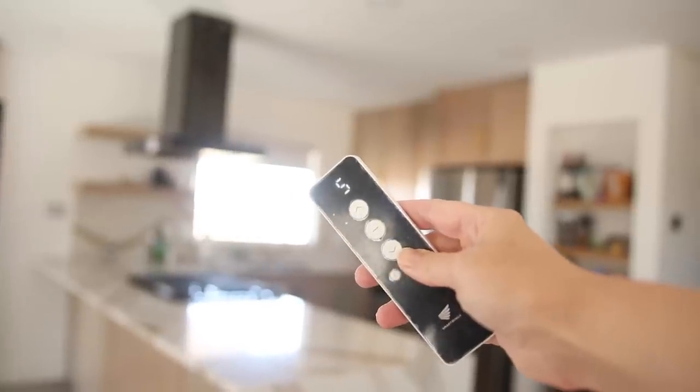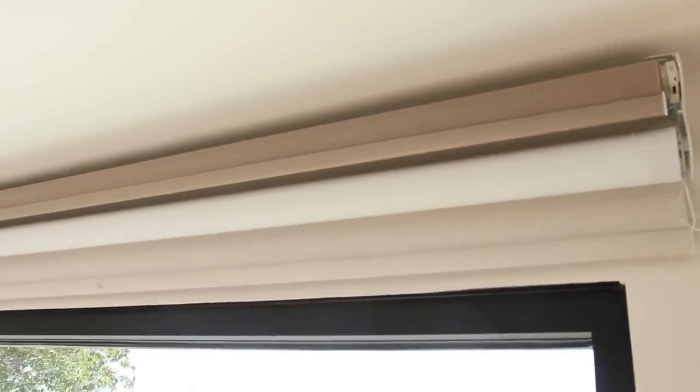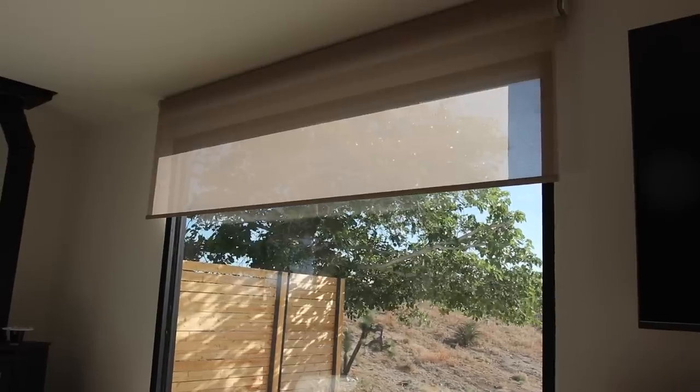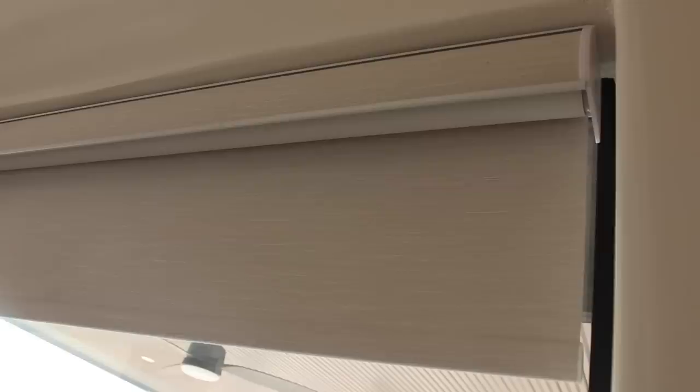These come with a remote, and this remote can hold up to 15 different windows on it. So for these big windows, I got the double roller shades, which means I have kind of this sheer transparent shade, and then I have a blackout curtain as well. That way, if somebody wants to stay here and they want to sleep on the couch, you can still have it blacked out here. I got single roller shades for these.